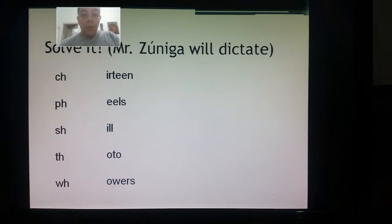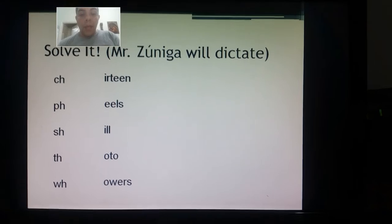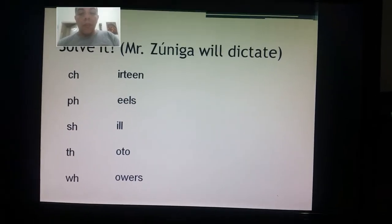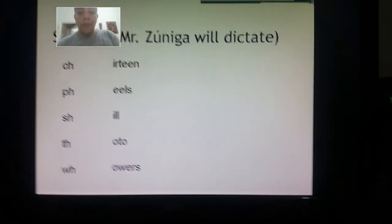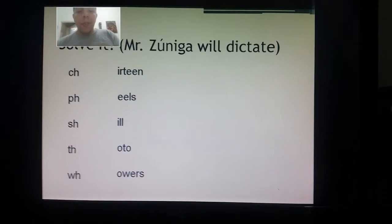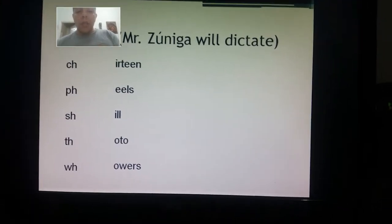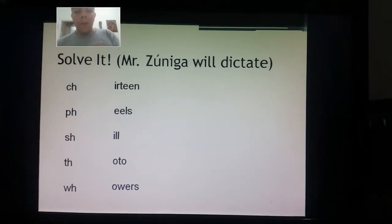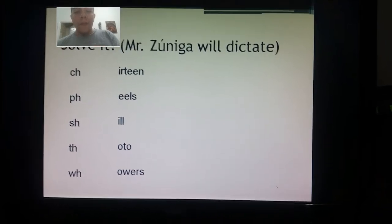Number one, showers. Snow showers began to fall late one evening. Number two, chill. A chill was in the air, so I put on my coat. Number three, 13. The next day, 13 inches of snow covered the ground. Number four, wheels. The snow covered the wheels on our car. Number five, photo. My sister took a photo of me standing on a snowdrift.